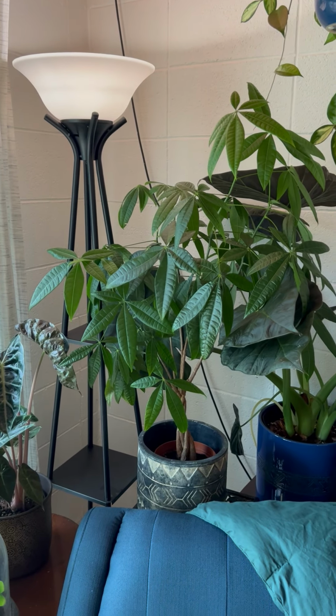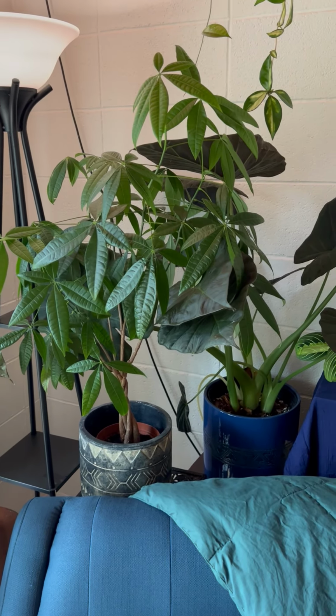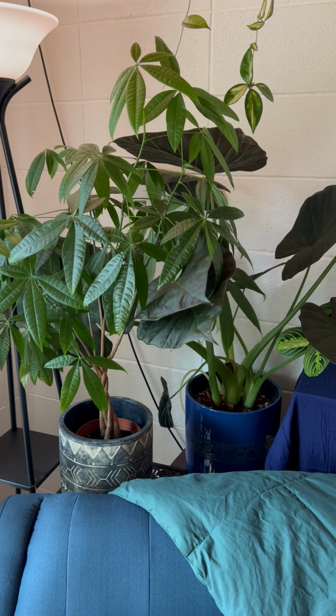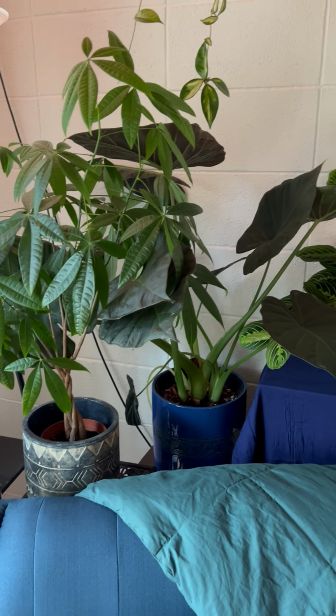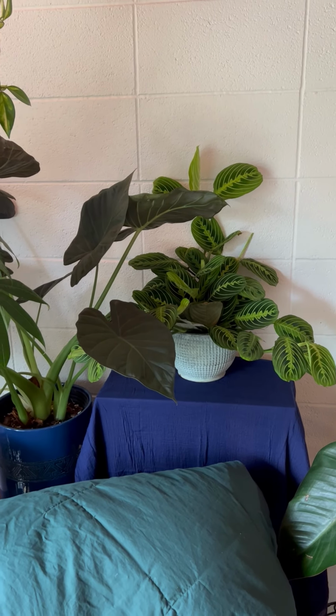These lamps, I turn on my grow lights in the morning when I wake up, and I turn them off as the last thing before bed. They stay on all day long, and they are fluorescent. So definitely find those energy-saving light bulbs. We don't want to be burning the planet down with our plant obsession.